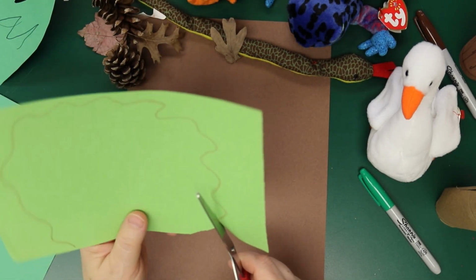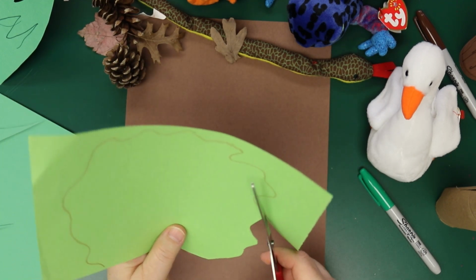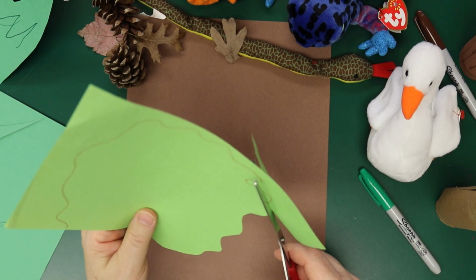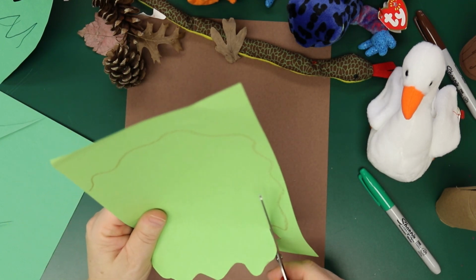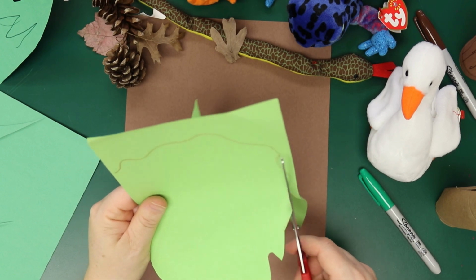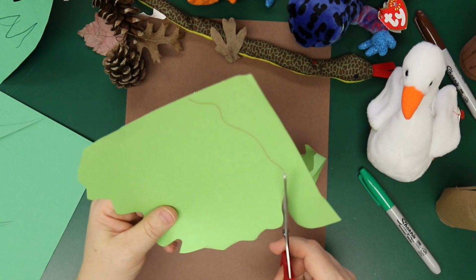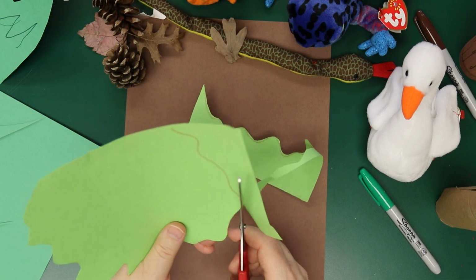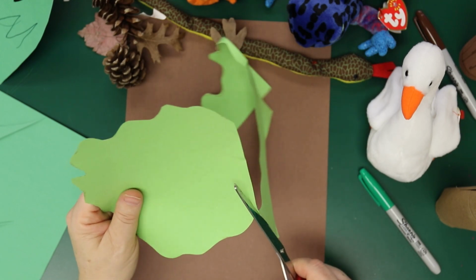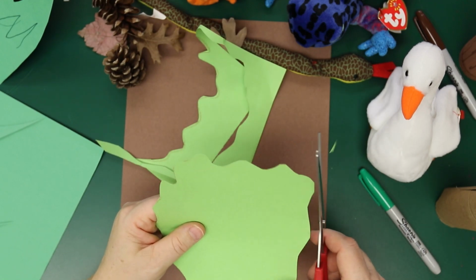And this could be a tree that has leaves instead of needles, like an oak tree or an elm tree or a maple tree. Just draw wavy lines and then follow the wavy lines, the wiggly lines. And it doesn't have to be perfect, because it actually looks more interesting when it looks a little... You could wiggle the bottom too, but not too much, because that's where we're going to stick it in the toilet paper roll. I mean the trunk.